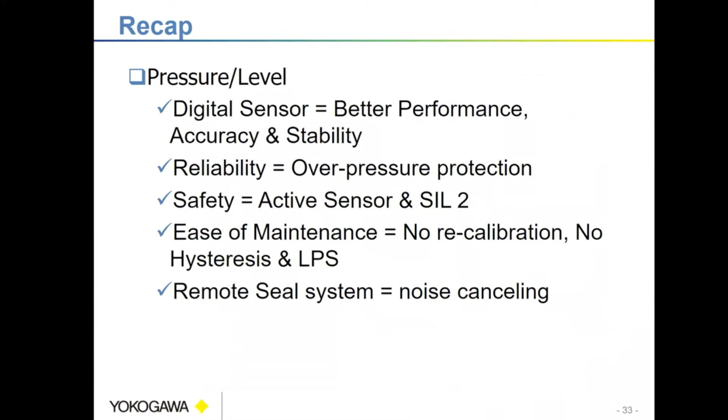Also, the ease of maintenance with our Yokogawa transmitters, right? There's no recalibration, no hysteresis. So say you buy a Yokogawa transmitter and it's programmed or spanned for 0 to 1,000 psi, and something in that application changes, and now you want 0 to 100 psi. You can literally just go up to the transmitter through the display or through a communicator, change that range, and you don't have to recalibrate it, which is something you would have to do normally. Just something to think about.